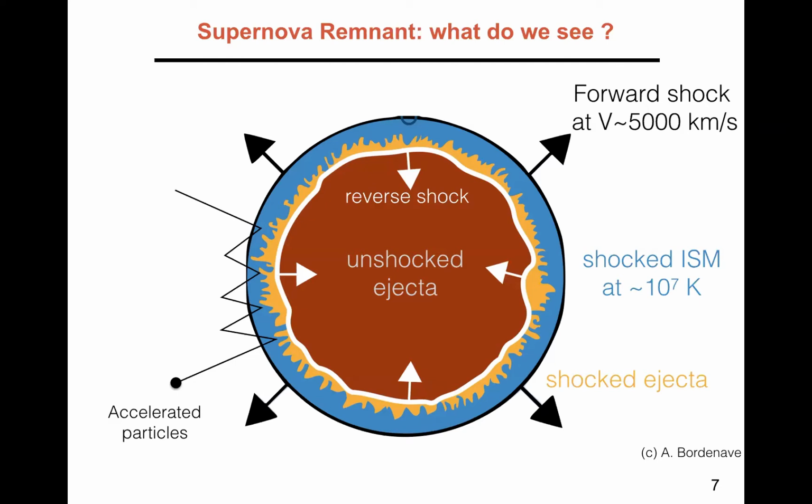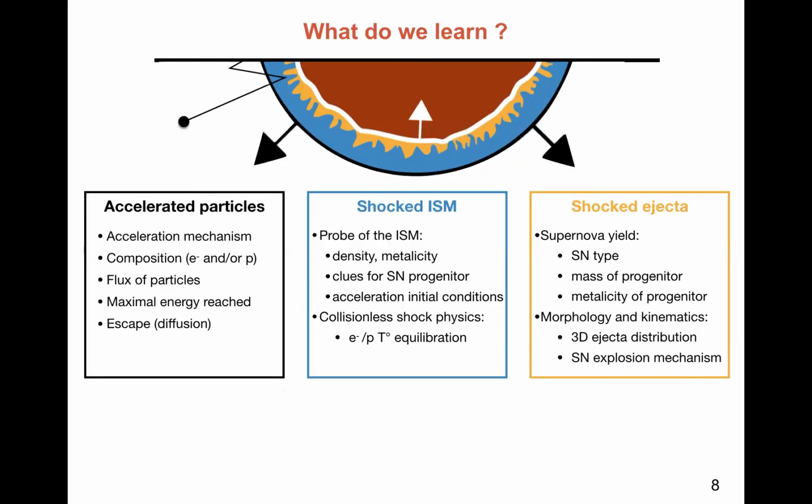And this is what is shown here as the shocked ejecta, in yellow. And as I said, there is this very energetic shock that is propagating at speeds of about 5,000 kilometers per second. And this will, we will see that later, accelerate particles to very high energies in the shock.